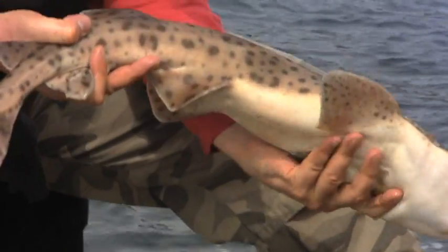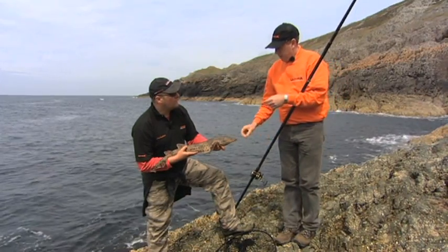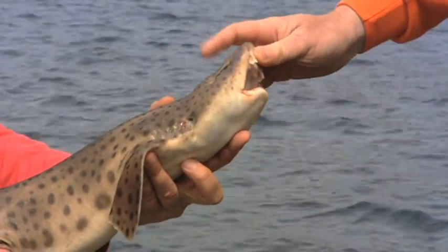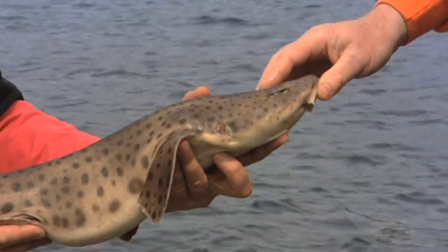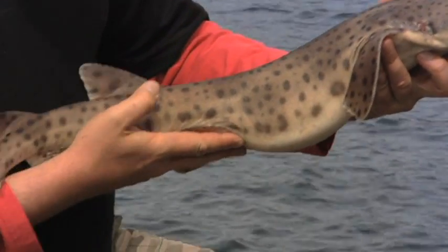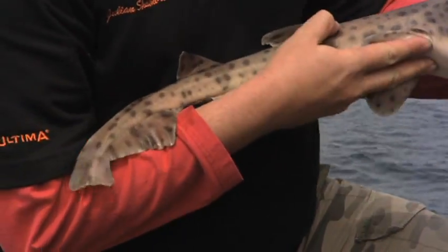What's the difference between this and the small dogfish that we caught a little bit earlier on? The dogfish we caught earlier on is a lesser spotted dogfish. This is a greater spotted dogfish. It grows up to nigh on 20 pounds, these can go. And the normal dogfish can go about four pounds maximum.